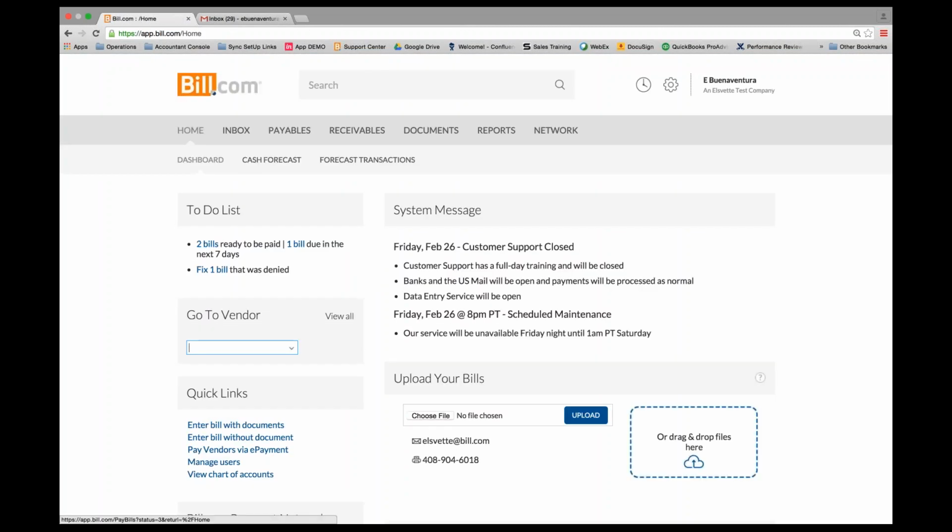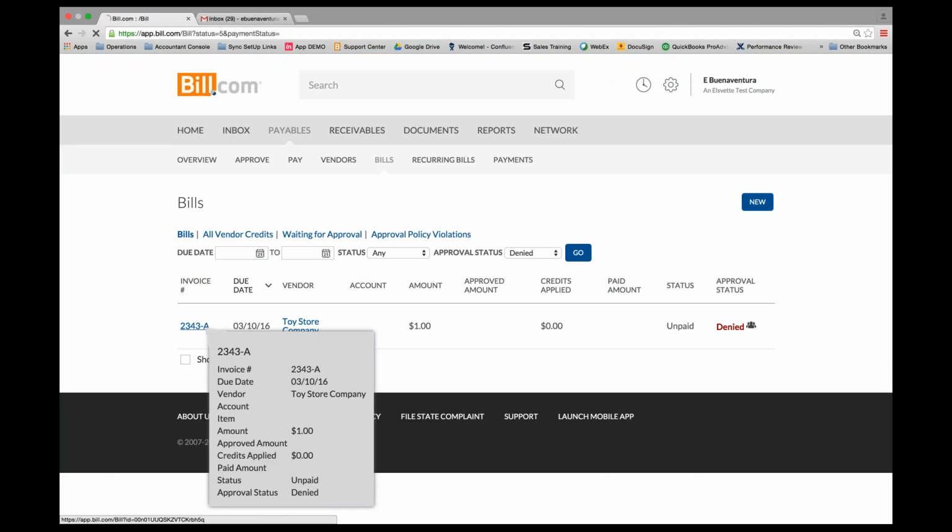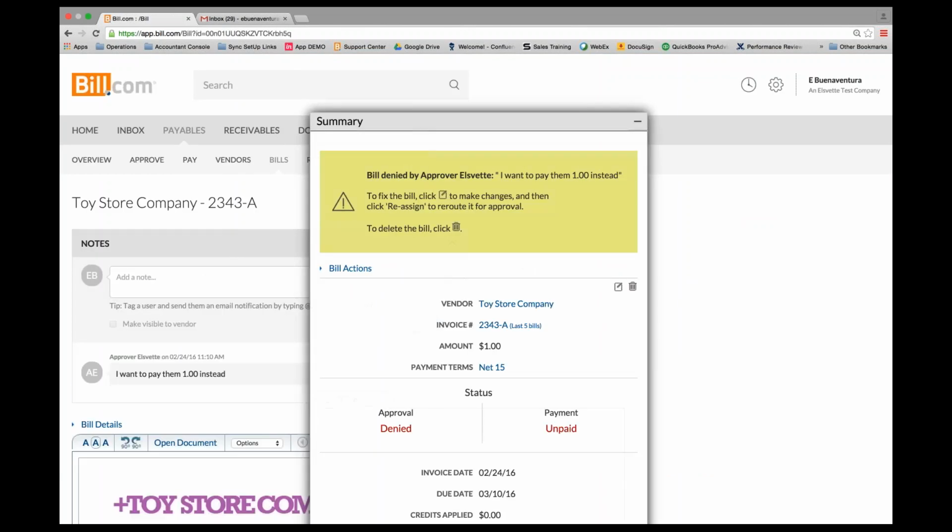So I had 2 bills that were approved and they're ready to be paid, but I also have that one bill that was denied. So I'm going to go ahead and fix that bill because I want it to be paid. So I'm going to click on fix the bill, and then I'll click on the invoice number. And it'll tell you exactly what you need to do on this window here. What you would do is first, you just click on the edit button to make the changes, and then you reassign to reroute for approval.